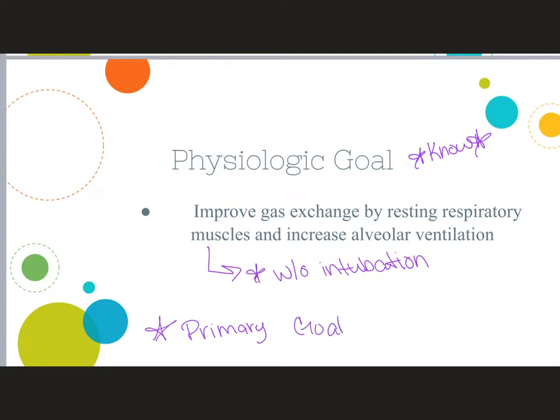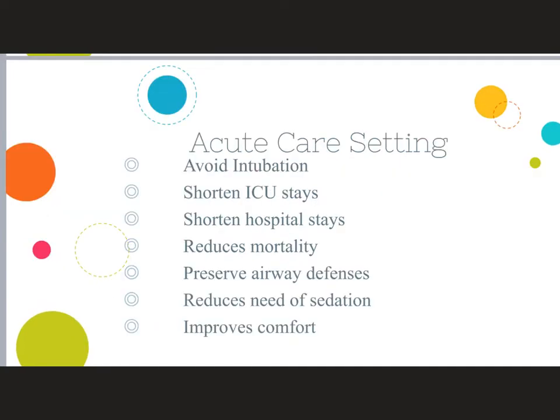We want to help a patient if they're breathing really hard, if they're in a COPD exacerbation, and they're working those respiratory muscles very hard, then eventually they're going to poop out and their muscles are going to get tired and then they're not going to be able to breathe on their own. Then we're going to have to intubate them. So we want to intervene with non-invasive ventilation and let them rest those muscles without invasive ventilation. Non-invasive ventilation is used in both acute care settings and long-term settings.